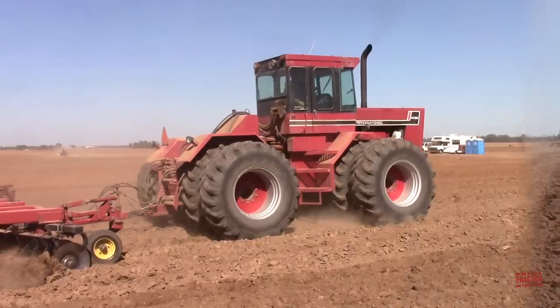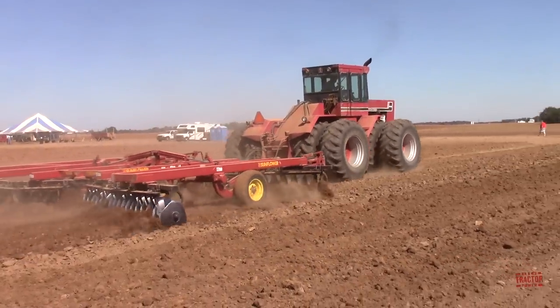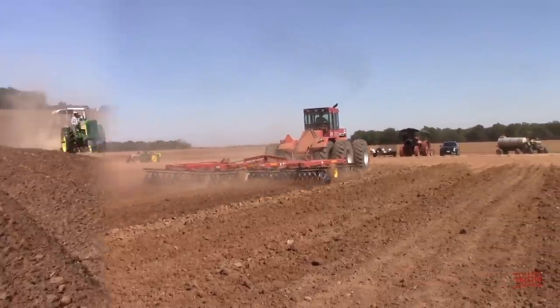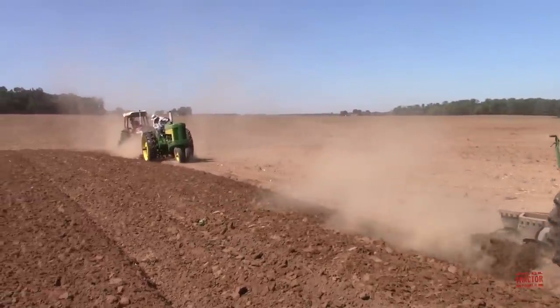And look for my 350 horsepower International 4786 four-wheel drive tractor running a disc, smoothing out the ground behind all these great-looking classic tractors. This video serves as part one in a two-part series on the Plow Day.